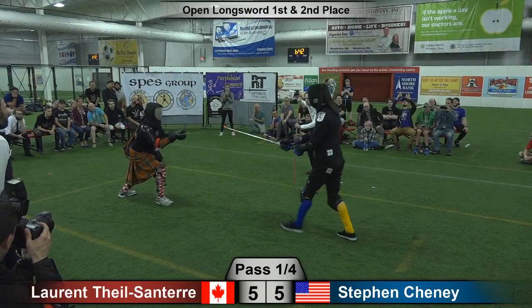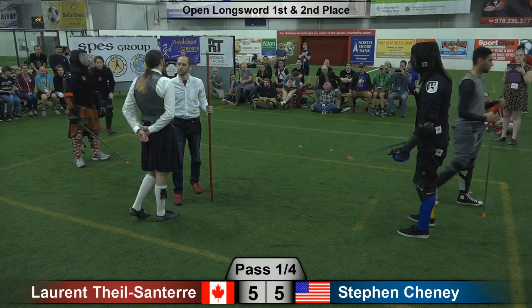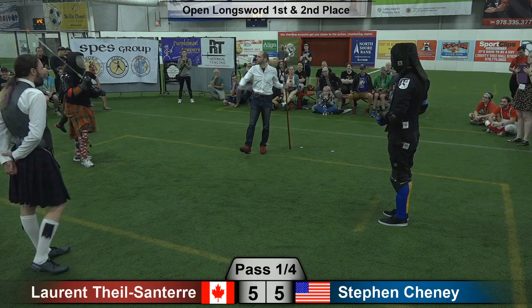Oh! That was a beautiful thrust, going to the outside line of Laurent's. There's a very small window in most longsword fencers between the cross of their blade and the shield of their sword. And when you thrust through that, it's incredibly hard to make the parry in good time. On the way down, flip the leg, no quality.